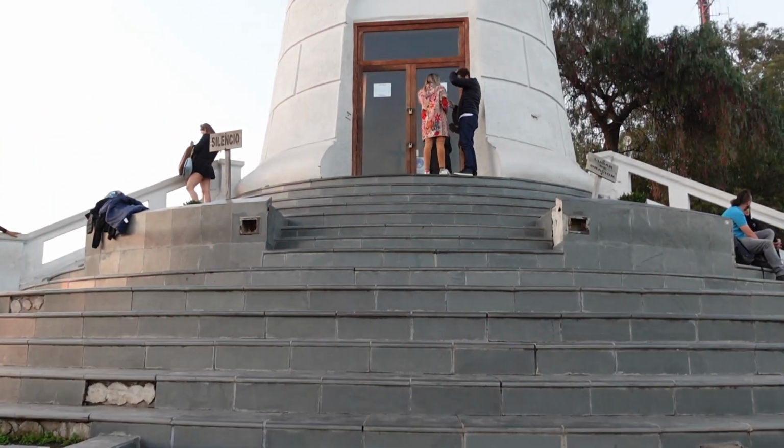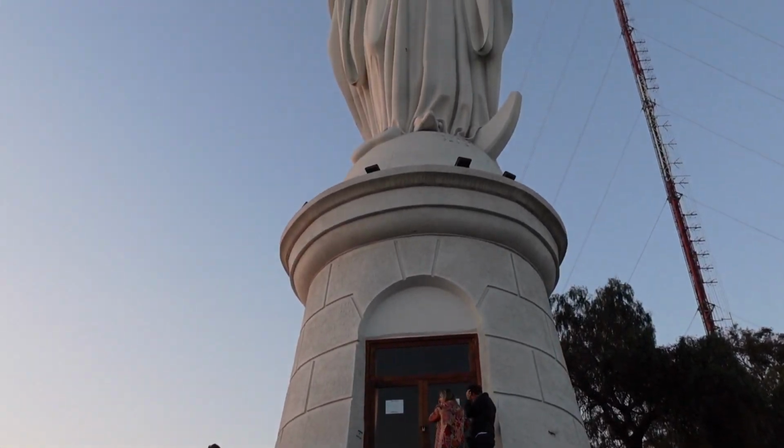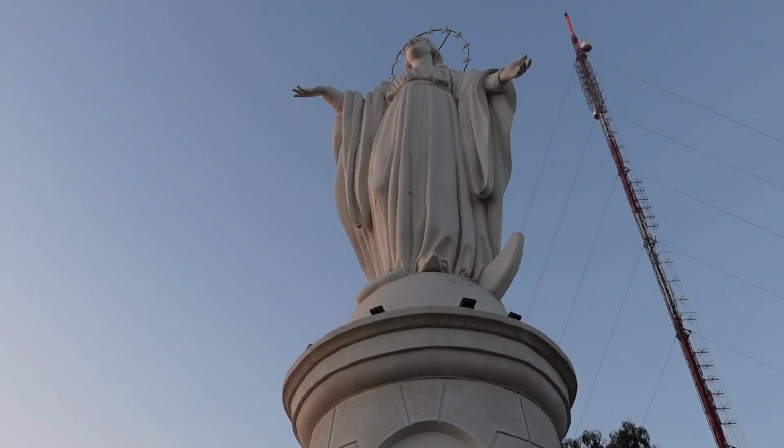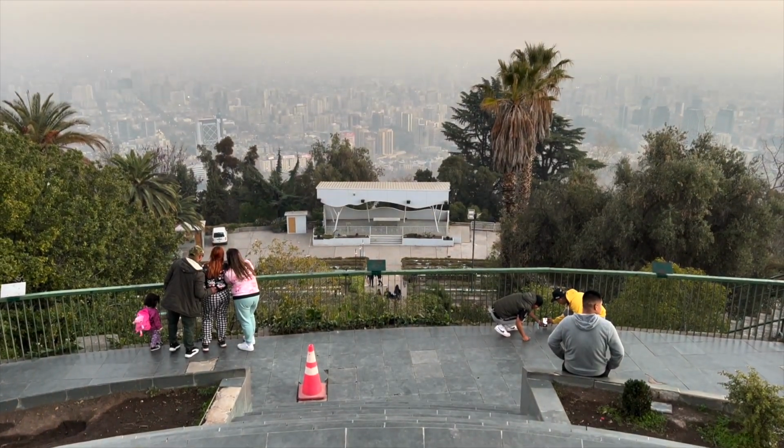We've just walked a little bit further to the very top and we're stood at the base of the Virgin Mary statue. So there's even more up here. It feels a bit more religious, obviously apart from the statue. There's a little chapel up here and there's crosses and things, and there's also this incredible amphitheatre behind us with views behind it over the city.